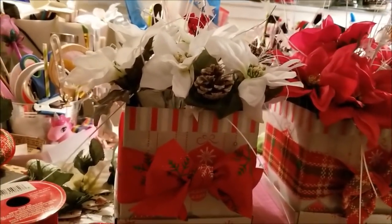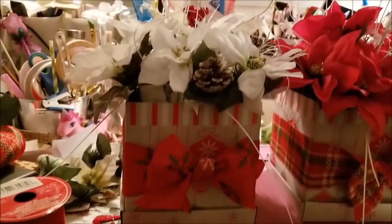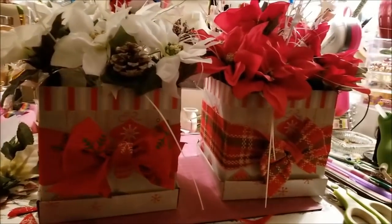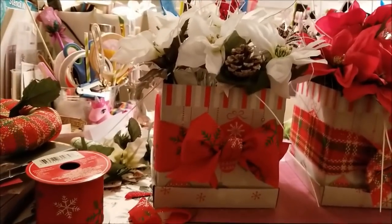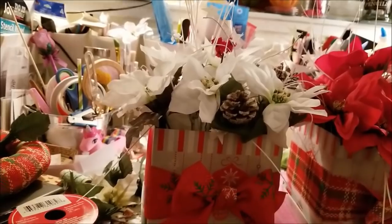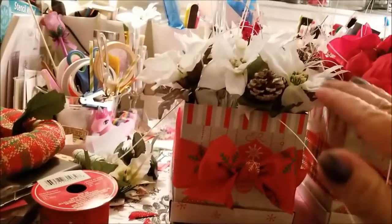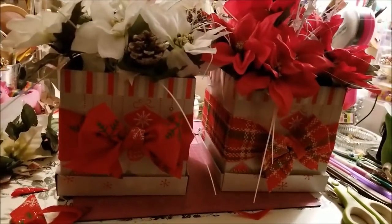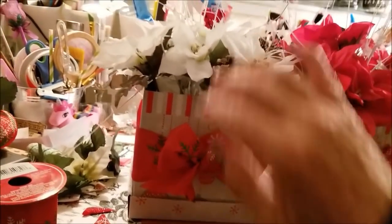Come up with your own ideas, and let me know if you've tried this and if you think it's a great idea. I think it's a wonderful idea. I think they're really easy to make. They are interchangeable. You can change them up year to year or keep them like that. I like the fact that they're low, so they'll be low on the table so you can see across. But anyway, it was an idea I had, and I thought I'd try it. This was my first try, and this was my second try.